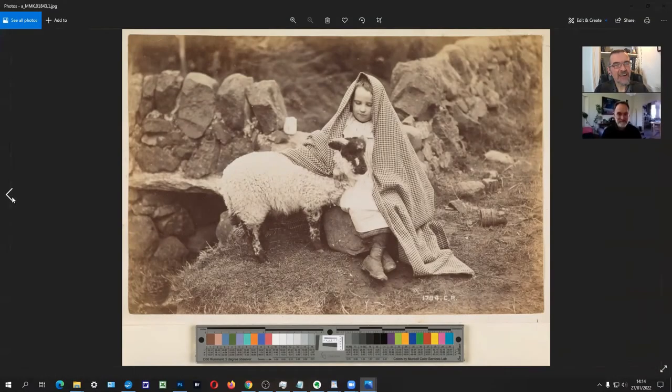This one I love. I can feel the photographer wanting to create something like a painting they've already seen in a gallery somewhere, with the innocence of the child in a beautiful draped cloth with the lamb, everything. And it's like, okay, we've got her, we've got the lamb.